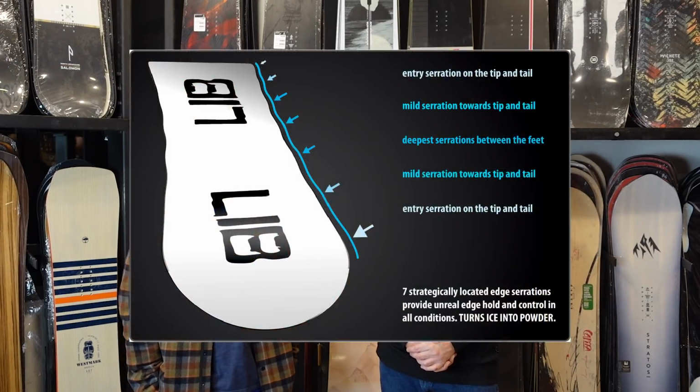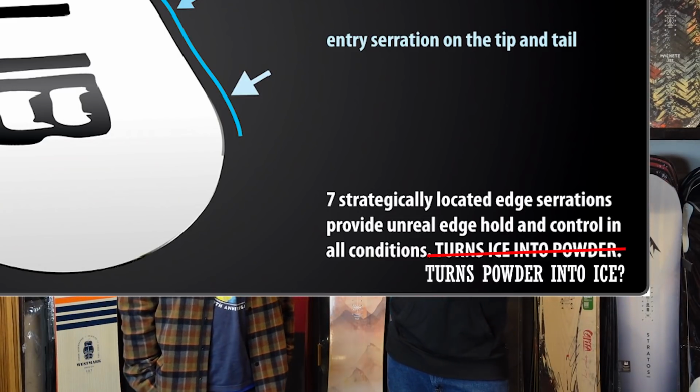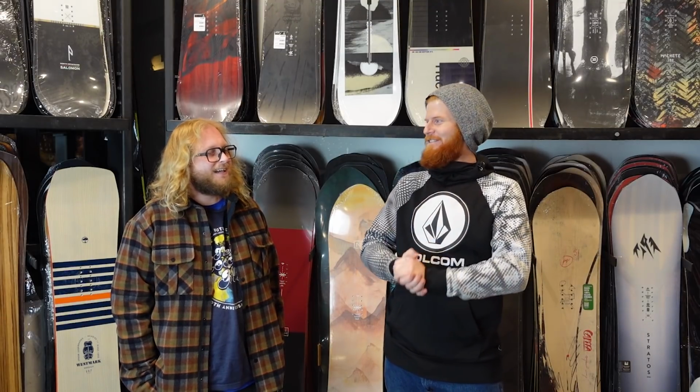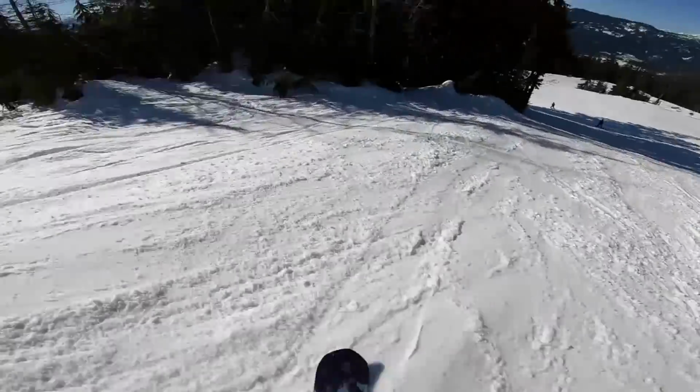Yeah, Lib Tech says that Magne-Traction turns ice into powder. Doesn't. It turns ice into hard pack groomers. I would say that it just makes ice manageable. Yeah. Ice into powder is one of the sillier phrases, but it's fine. It sounds great, and we'll let them off because Magne-Traction is an awesome piece of technology.